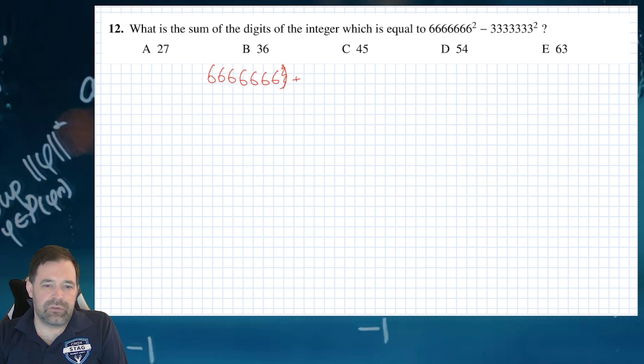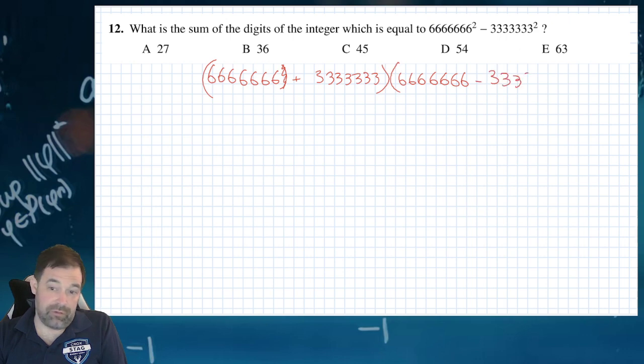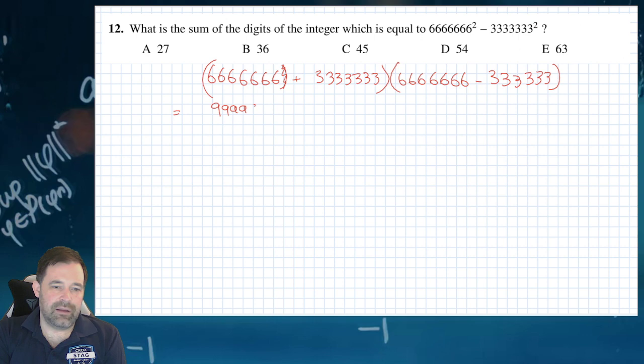Oops. Plus 3333333. Times 6666666666. Take 3333333333. And that gets us, because that's just a difference of two squares, 9999999999 times 3333333333. And multiplying by this is the same as multiplying by 10 million, taking off 1.